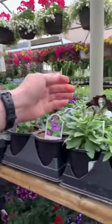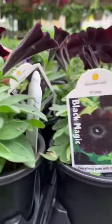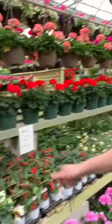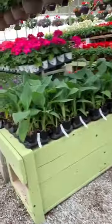We also have a black petunia as well. These are about as true black as you can get. They look really nice with a lime potato vine or creeping Jenny. The colors go well together. We have some begonias for the sun. Yes, there are begonias for the sun, not just the shade.